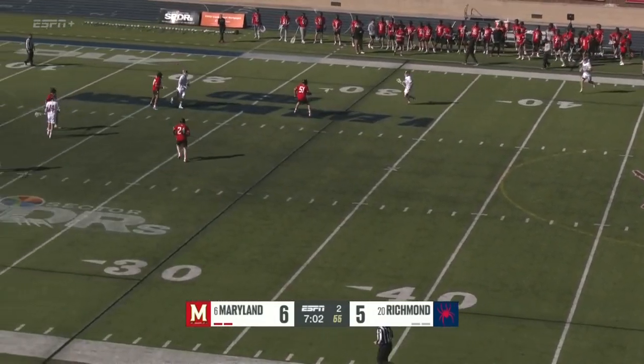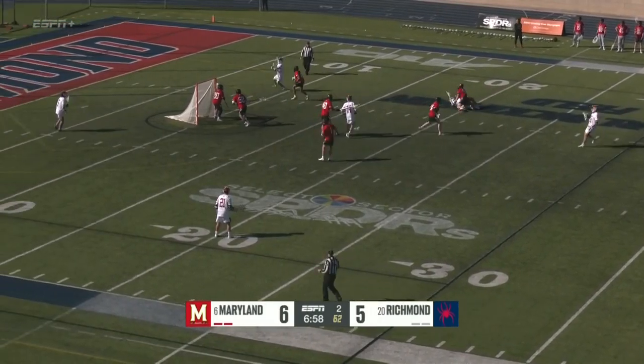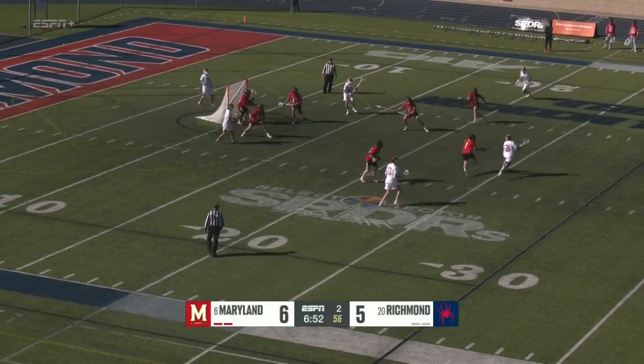Sometimes, Robert, the game's not that complicated. You give it to your fastest guy and let him clear it, you know? Spiders on the offensive attack now as O'Neill comes near side to Young, trying to get a pick from Alpaugh there.